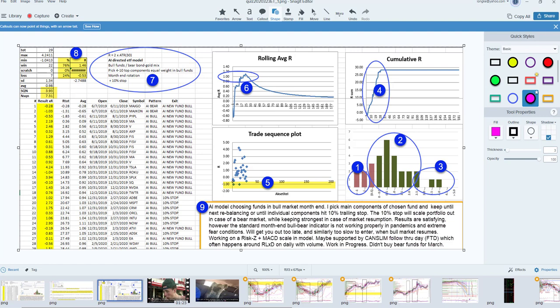So the first thing I look at is the histogram. No matter what the time frame is, I look at the histogram. And the first thing I look at is, were there any losses greater than 1R? Nope. That's good. Now, between 1R and positive 2R, does it have an appearance of normality and positive expectancy? Yep, it does. And number 3, does it have the possibility of fat right tails? Yes, it does. So all good on the histogram.